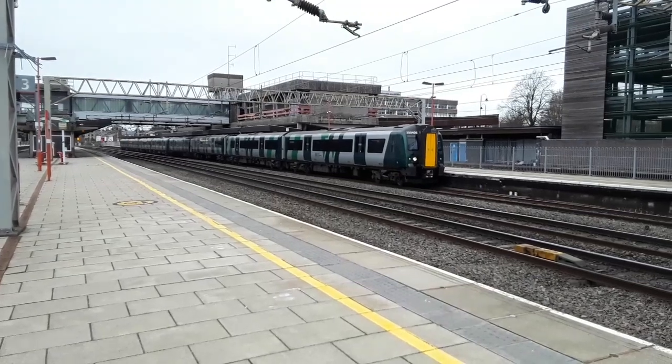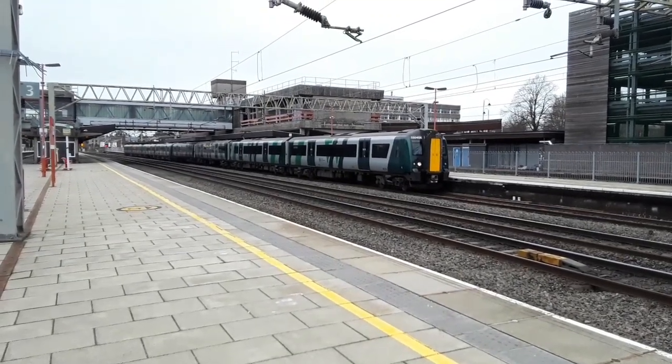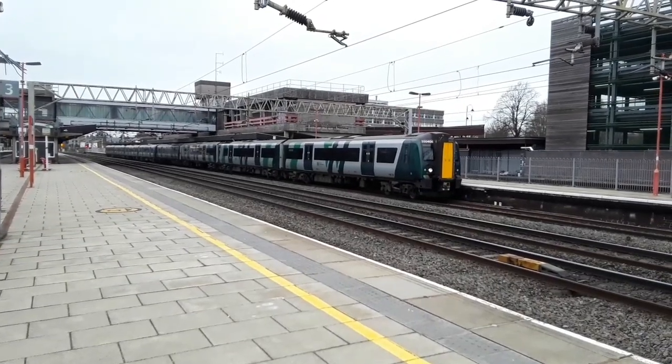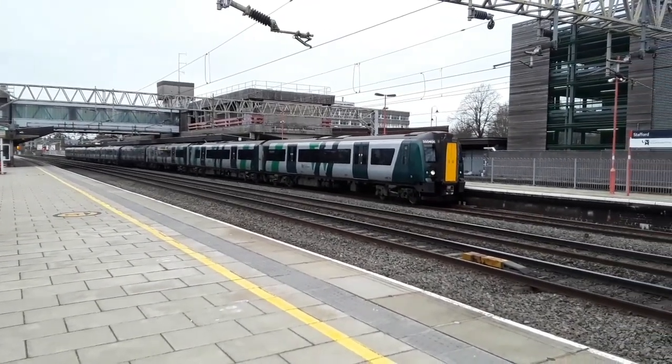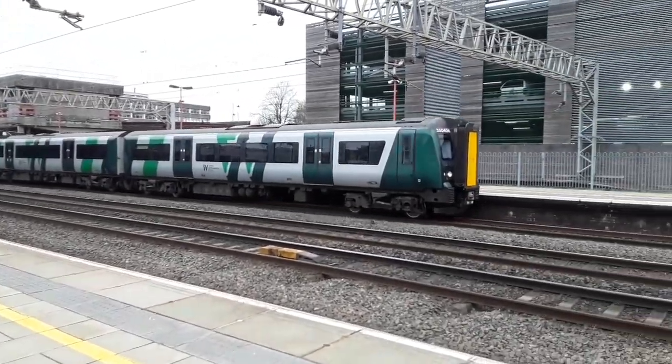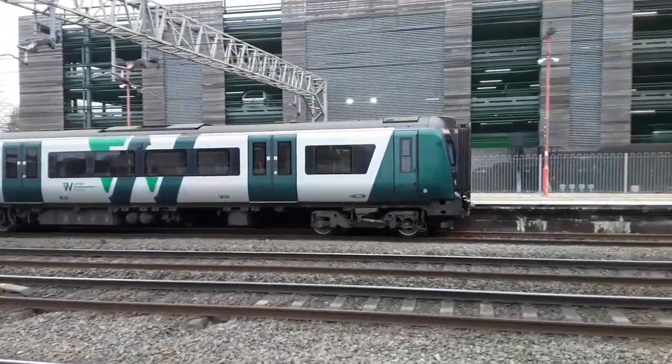Okay, about ready to depart now is 354.406. Jesus, we're really struggling here. Leading away the 1353 London Northwestern Railway service from Crewe to London Euston, going via the Trent Valley route.